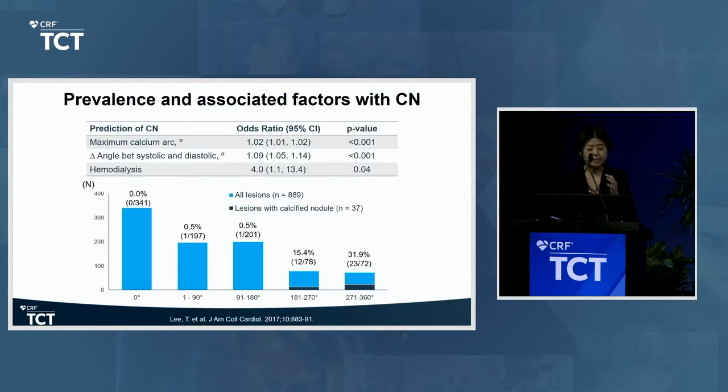And this is not part of the CAD, but we ask the question, what kind of region is more likely to have a calcified nodule? The answer is a large arc of calcium, or hinge movement, such as a large angle between systolic and diastolic, or the patient being on hemodialysis. So those are the predictors of having a calcified nodule. And when we look at the region having more than 270 degrees of calcium, the prevalence of the calcified nodule is not there.